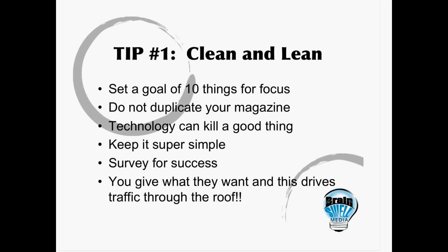One of the things that's really important if you want to create a sellable website is do not duplicate your magazine online. Now, should people know that you are a magazine? I believe, and this is just one guy's opinion, that you should. I believe that being a magazine adds credibility to your website.